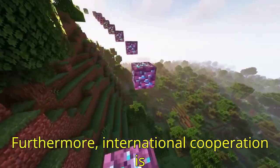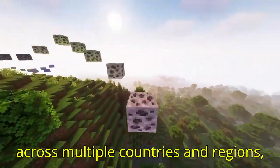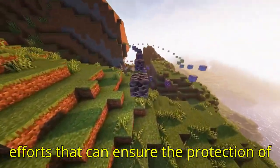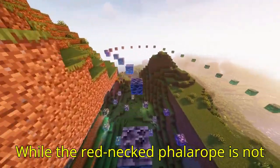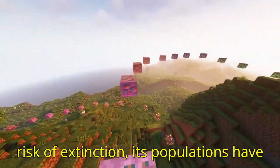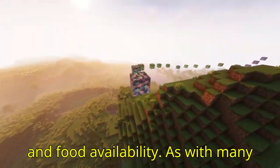Furthermore, international cooperation is key, as the bird's migratory route spans across multiple countries and regions, necessitating coordinated conservation efforts that can ensure the protection of its migratory corridors. While the red-necked phalarope is not currently considered to be at significant risk of extinction, its populations have been affected by changes in its habitat and food availability.